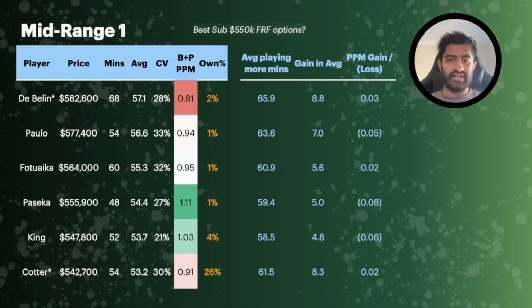When I looked at his numbers from last season when he did play more than 54 minutes, his average did go to 61.5, which was an 8-point gain in average, and he also gained in PPM, up by 0.02. So it doesn't seem like a guy who's going to drop off his work rate, and if he just gets the extra minutes, he's just going to keep pumping out those tackles and runs and stuff.